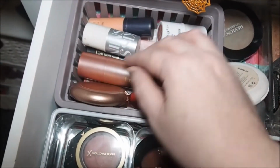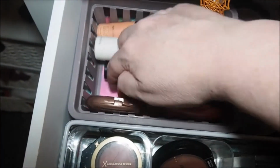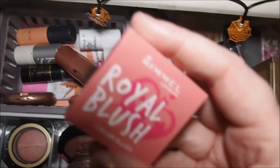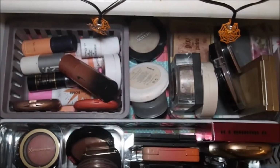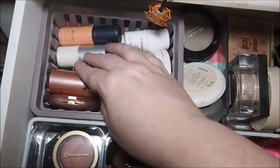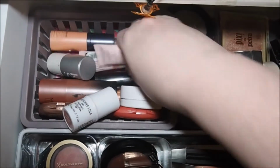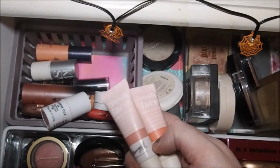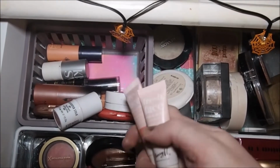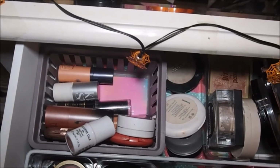I think I've used the majority. I want to use this one again. This Rimmel one, because I did only use it maybe once or twice. So we'll use that. And I feel like I want to use these ones as well from Barry M, because I got them a while ago and I've forgotten how they apply. So there's those.